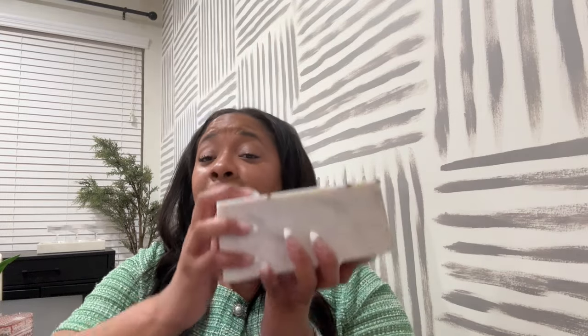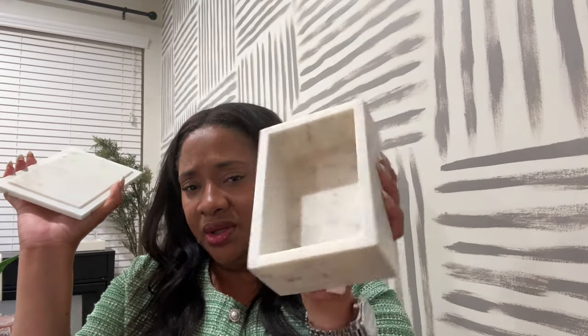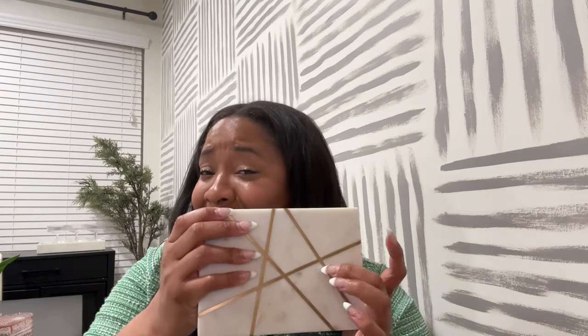Well, I got it on clearance for $15, but I can't see the original price underneath. I don't even know why it was on. Oh, it was $19.99. This was $19.99 and it got marked down to $15. This one is much heavier than that one because it definitely feels like genuine marble quartz or, you know, marble stone, so to speak. So look at that.